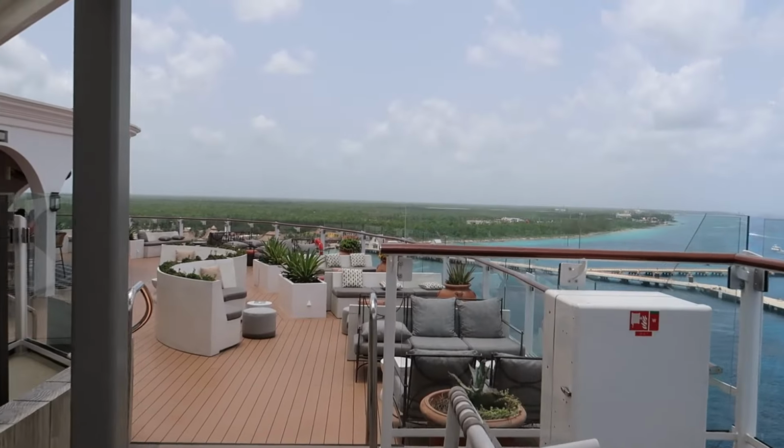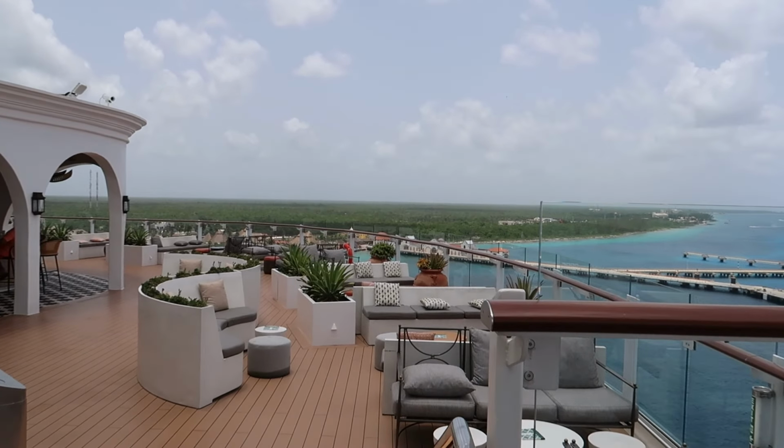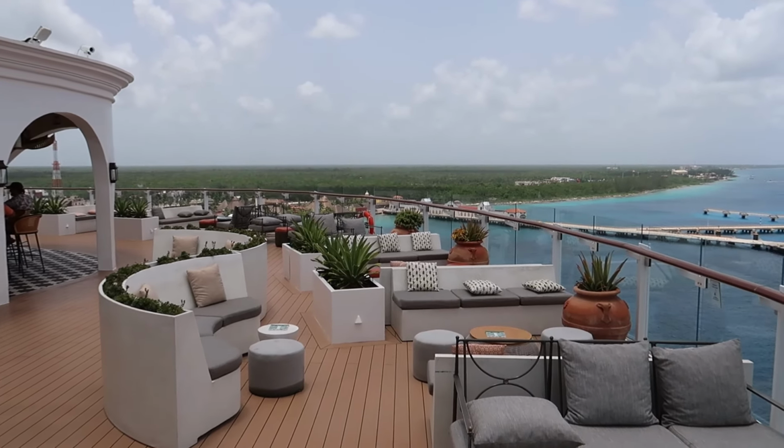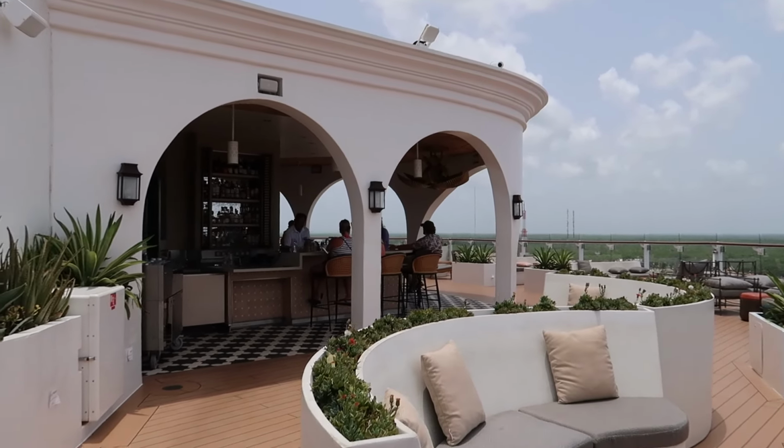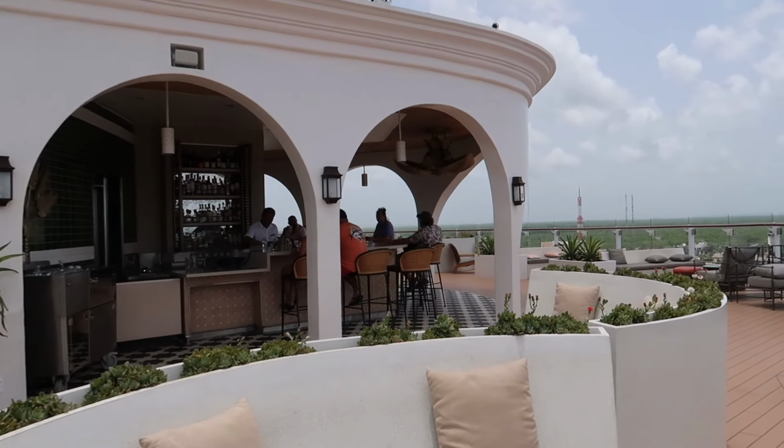So coming down this way, this is going to be the back of the ship, or the aft of the ship. And this is going to be Sunset Grill here. So we've got a really cool bar here, decorated really nicely.